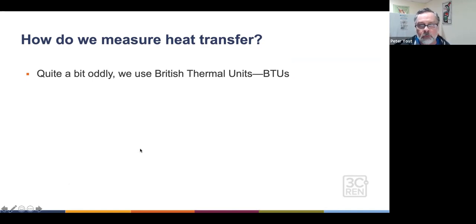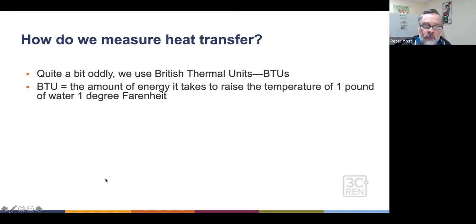It's the British thermal unit. It's so archaic that the Brits don't even use them anymore. But our basic unit is the British thermal unit, the BTU. What is a BTU? The BTU is the amount of energy it takes to raise a pound of water 1 degree Fahrenheit. So a pound of water is a pint of water, and 1 BTU, which is about the same as a kitchen match, would raise the temperature of that water 1 degree Fahrenheit.